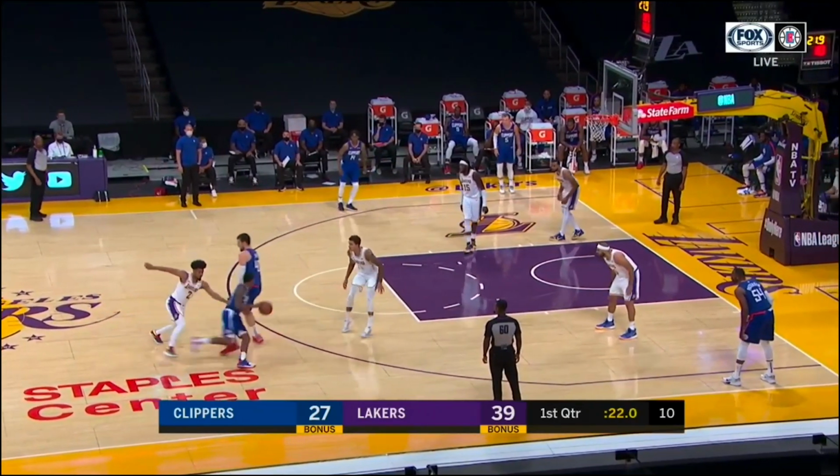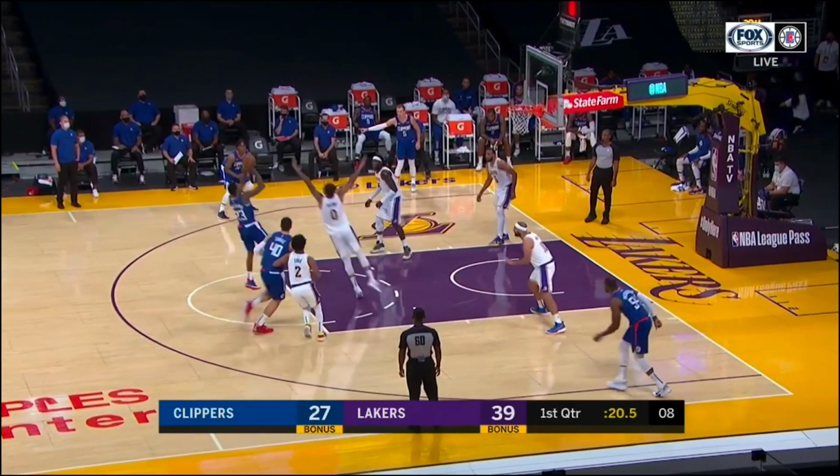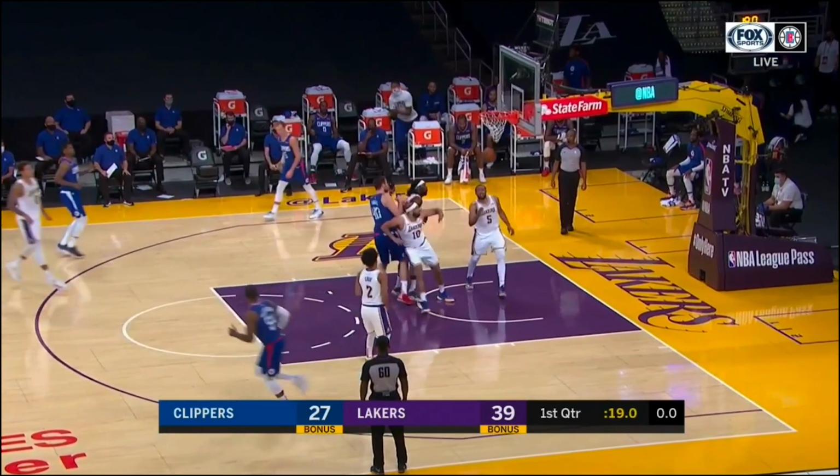Zubac comes up to set the screen. Point of contact is made on the screen. Lou Williams is going to do what's called a snake back to the left to the middle of the floor. The defender was going backwards at the point that Lou Williams stopped to shoot. He gets a solid look and he drains it.